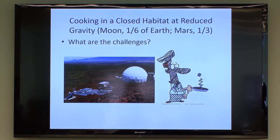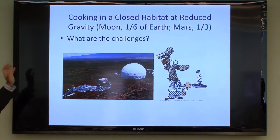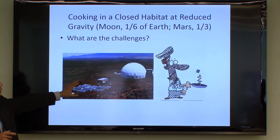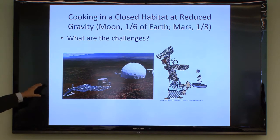So the challenges would be, if you want to cook, it's a closed habitat. And gravity would be different on the moon and Mars. The moon is 1/6 of Earth and Mars is 1/3. So this was the HI-SEAS. This is not the actual space habitat, but you can imagine what the challenges are.